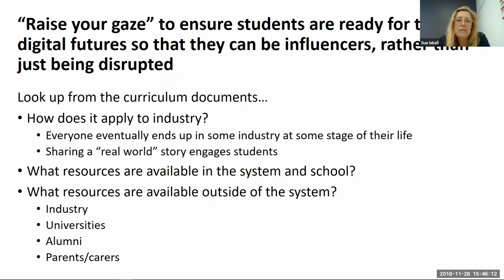How does what you're teaching apply to industry? Even if you're teaching prep, year 1, year 2, eventually your students are going to be engaging in industry, whether as an entrepreneur, in a part-time role, or whatever they're doing, even as a consumer. So try to put that in a real-world context. I find sharing real-world stories really engaging for students, or showing them digital content and videos of how digital technologies are transforming industries. They get quite excited about that as well.